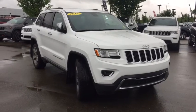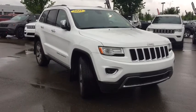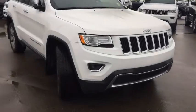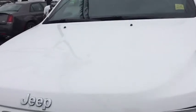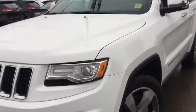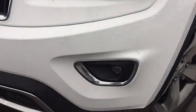I'm here at Crosstown Auto's Used Car Supercenter. And today we're going to be taking a look at the 2015 Jeep Grand Cherokee Limited. This is a beautiful vehicle with tons of features and fantastic style. Beneath that hood there, we've got a fuel-efficient 3.6-liter V6 engine. We've got gorgeous styling on the grills there. There's our daytime running lights with hidden since 1941 logo. Beneath that, we have fog lights as well.